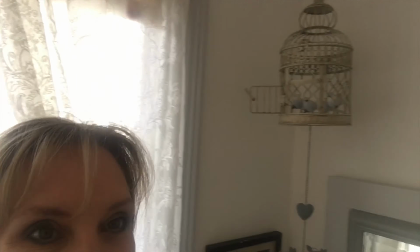I'm obsessed with bird cages. So I've got lots of bird cages. Sorry, I'm just standing on a chair to show you this one. And I always like to leave the doors open because I imagine that at night when we're all asleep, all these little things like the monkey and the birds might come alive, and then they can fly around the room and then they can go back in place before I wake up in the morning.